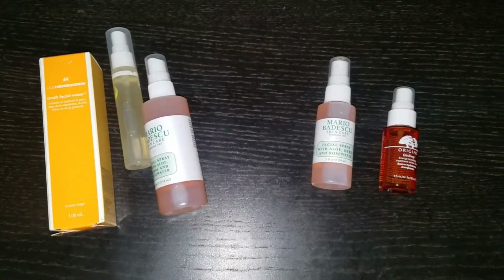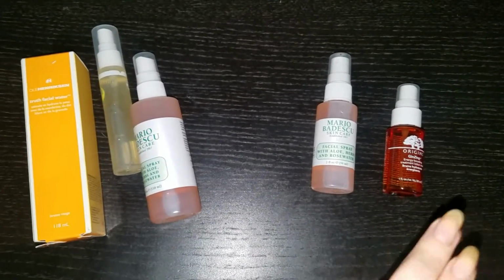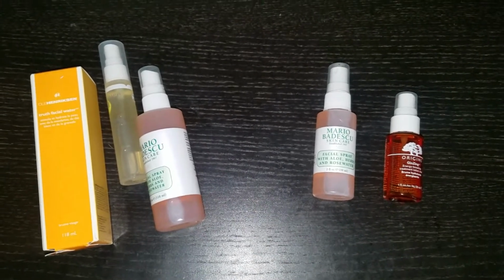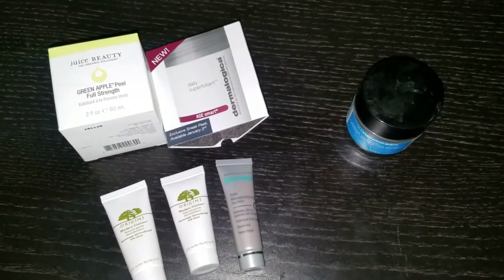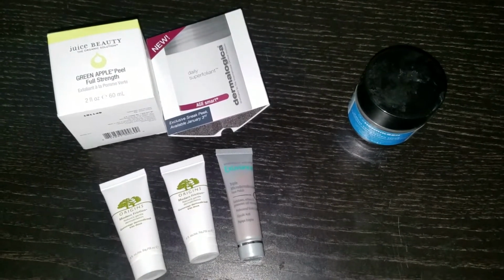I have a total of five facial mists. The ones on this side are brand new, and those two are the ones that I'm currently working on. They're both deluxe sizes. I hope to maybe move out four out of the five by the end of the year. So next up, I have the category of skin exfoliators, and I have a total of six right now.